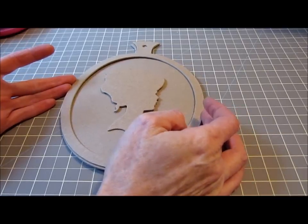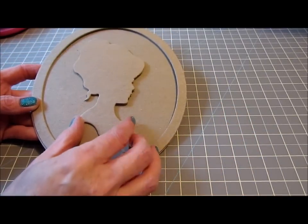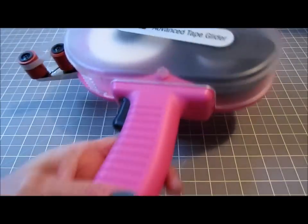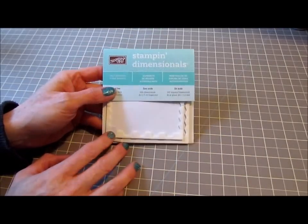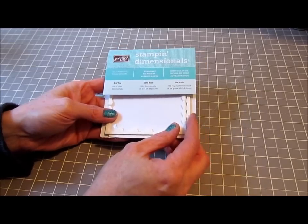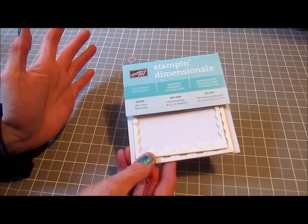Of course, chipboard kits from enchantmentscrapbooking.com. And this just happens to be my favorite, the Cameo. So, go to our website and check that out. The pink heat gun. Some Stampin' Up! Dimensionals, which I've got to find some place to order some more. My Stampin' Up! gal quit. So, if anybody knows, anybody that has these and the shipping is not outrageous, please let me know.